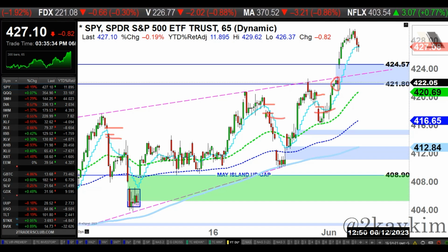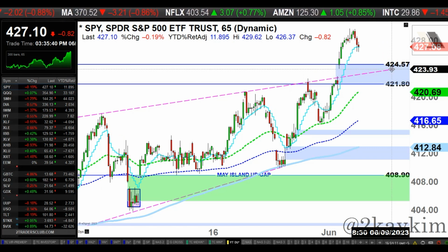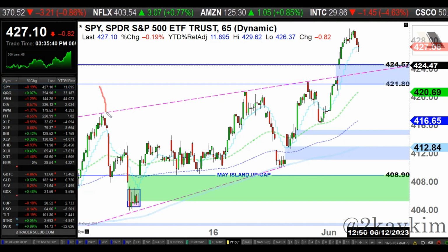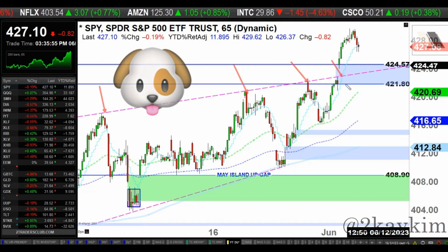Over here, I think if we do see a down gap, or at least we see continuation to the downside, I could see 424.57 getting retested one more time. And if I extend this a little bit, this is the vicinity where the rising resistance is residing right now. So there's a gap area, right? And then a rising resistance in that vicinity.